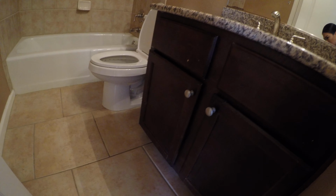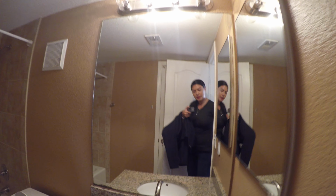The walls are brownish orange. We have granite with an undermount sink. Maybe touch up these cabinets a tiny bit. Replace burnt out light bulbs, of course.